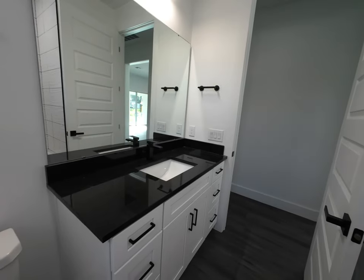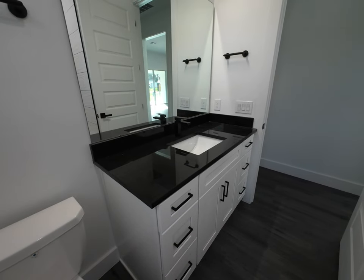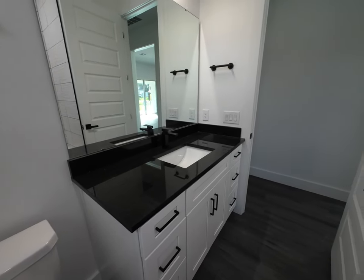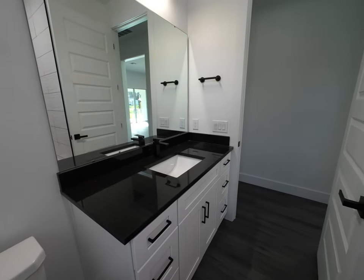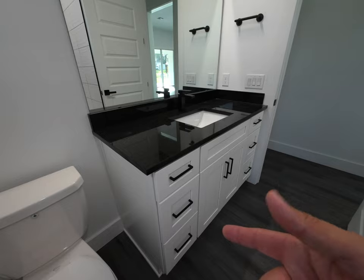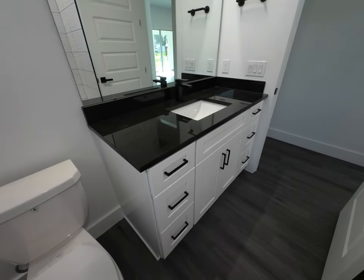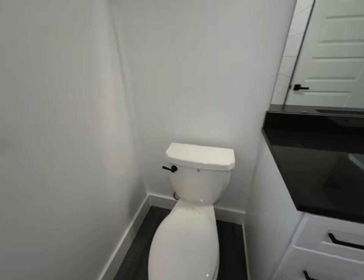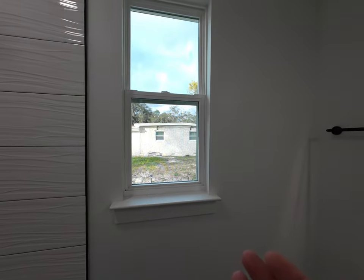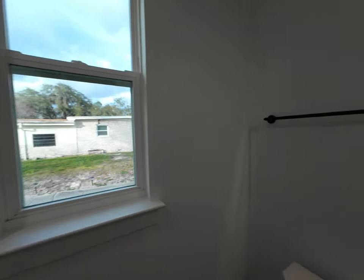Now, coming back over here, let's take a look at that vanity again. Nice vanity here, very, very spacious. Only one sink in this one, but this bathroom is going to be shared by two bedrooms here only, so definitely have plenty of counter space here and a lot of storage space on either side, which is something that a lot of folks are definitely wanting with these bathroom vanities. Then you have the standard toilet here, and then you have this nice window that faces that side of the home that's going to allow a lot of natural light to come here throughout the day as well.